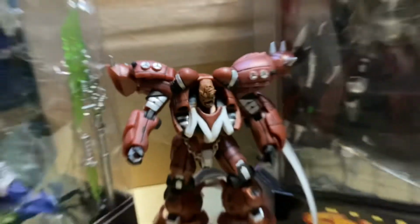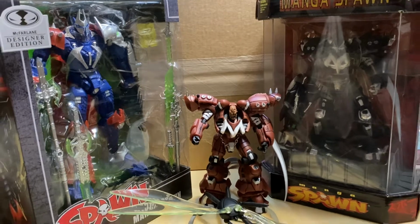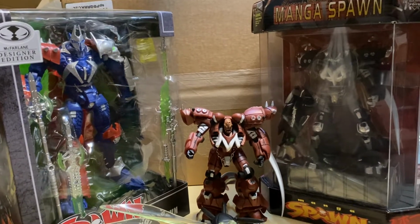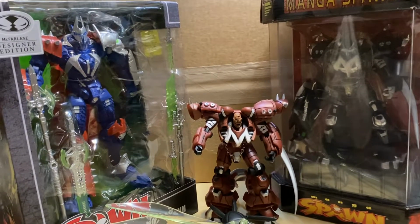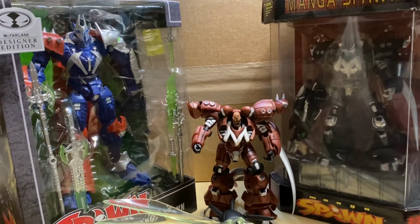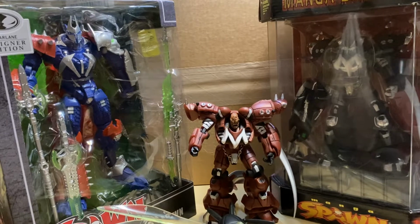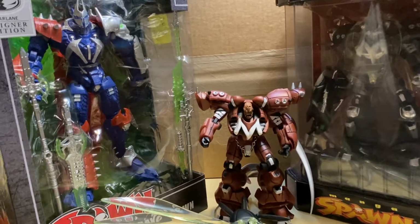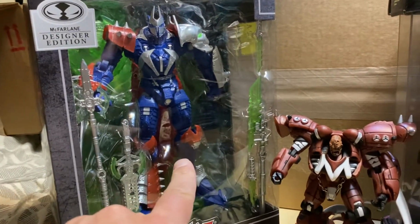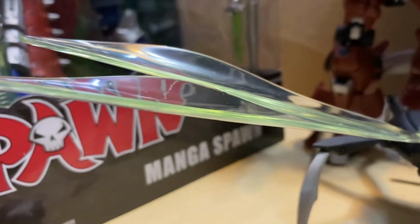So that's what we're going to talk about here today. And pardon my camera work because I'm still new to this. But we're going to talk about McFarlane Toys and action figures and a little bit of history and go from there. So as you all know, if you keep up with McFarlane Toys and his Spawn line, this manga Spawn right here is his most recent manga Spawn.